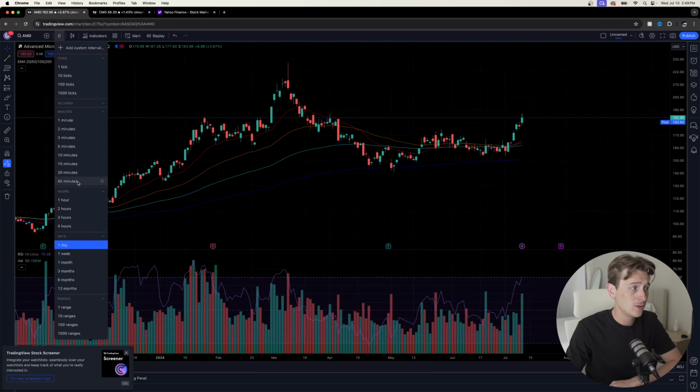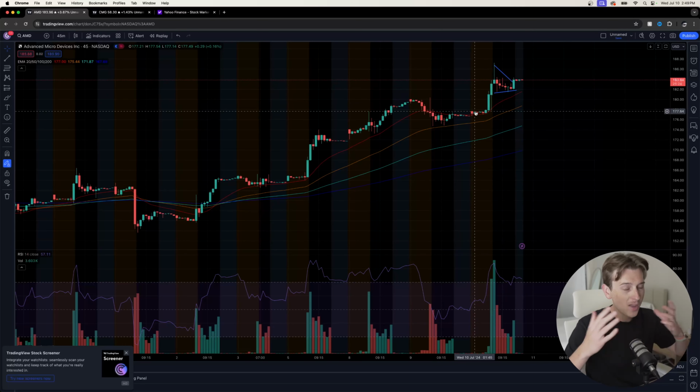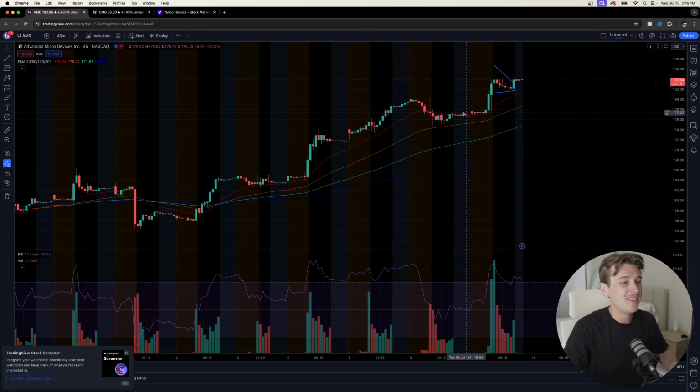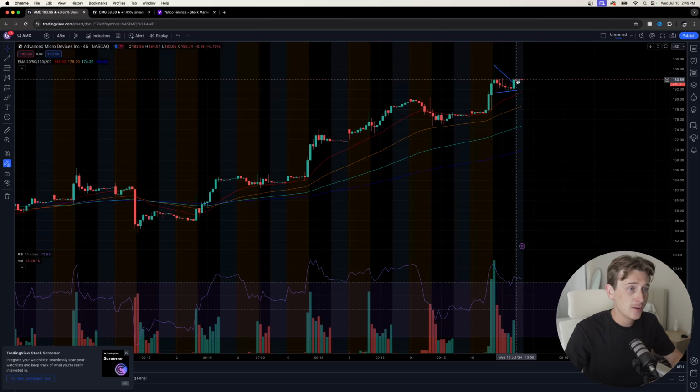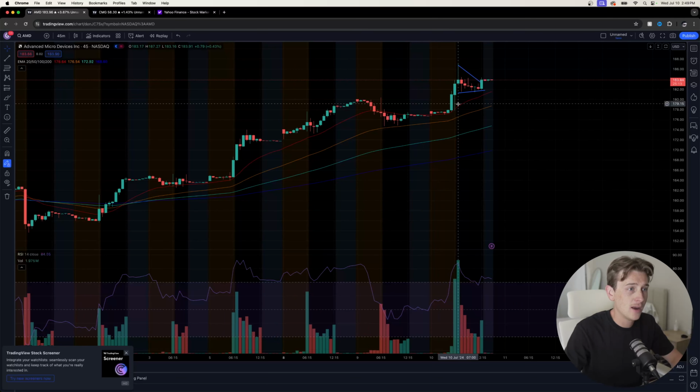if we kind of zoom down here into the 45-minute, we're just getting that, I don't want to call it a bull flag. It's not a bull flag. I'm mixing my words up there. This is a falling wedge. And falling wedges typically indicate that we are losing a ton of momentum in the overall buying power. And they typically lead to, not always, but typically lead to a decrease in overall price.